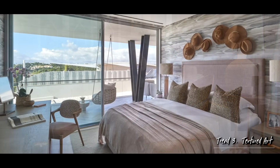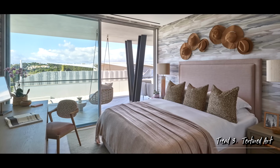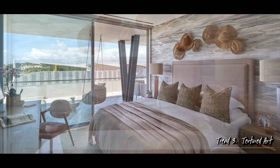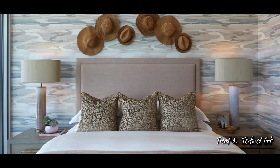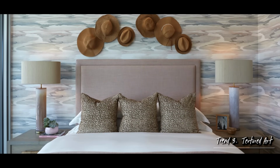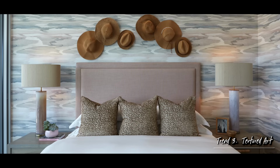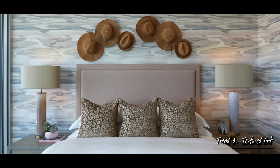So I'm really excited to share this next idea with you. It's still all about textured art, but it's thinking outside the box, because we don't all have unlimited budget for art. And this was an idea that I've had for a while that I've been desperate to implement. And finally, our client on our portrait wall project said yes. And it was to use sun hats. These are straw hats on the wall. And I loved it for this bedroom because it's their daughter's bedroom. It was a bit playful and it's a holiday home, so it was relevant to the kind of setting of the project. And I think it works so well.